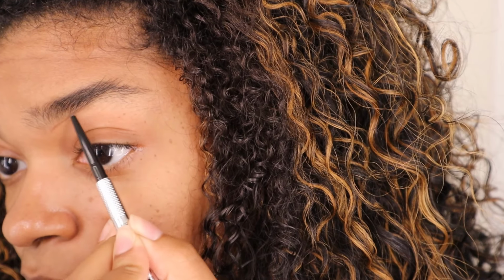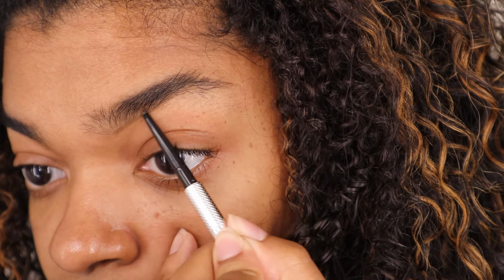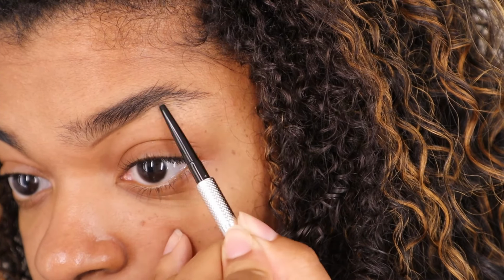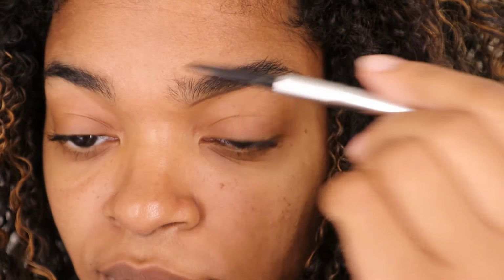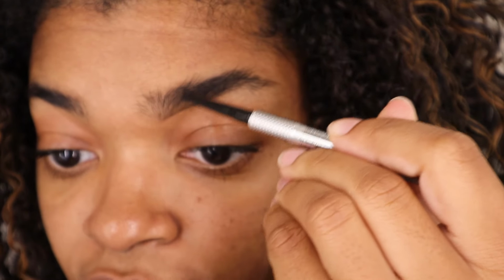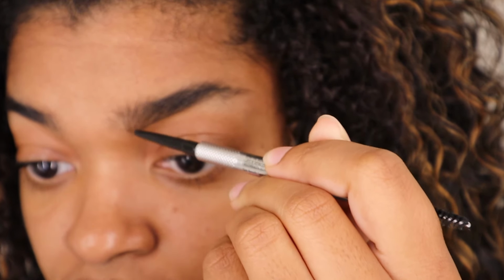So going back in this again, I'm just going to start by doing a rough sketch of the shape of my brow. And let me zoom in a little bit more actually. So I'm going to start a little bit higher and start to darken up that line. That gives me a straight line that I will use as my guide. And then for the front, I'm just going to go in and create hair-like strokes.